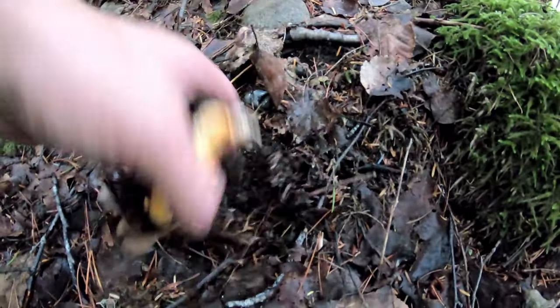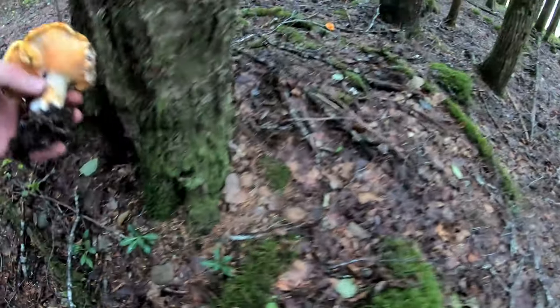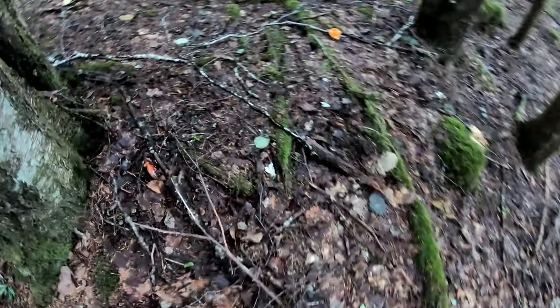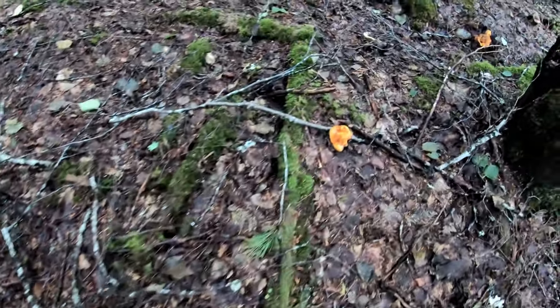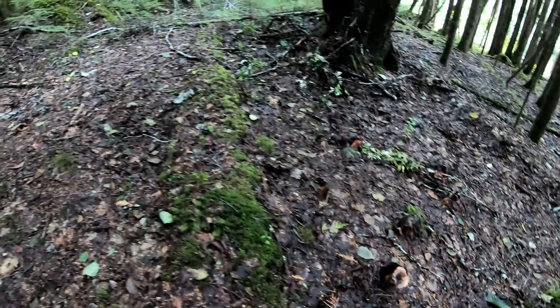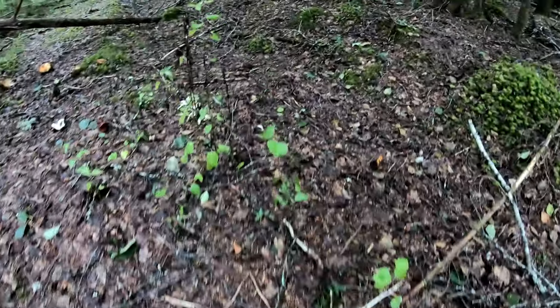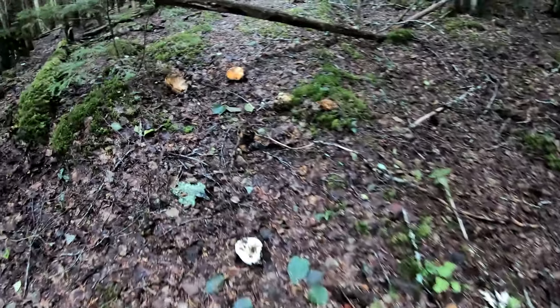These are called lobster mushrooms. That one might be okay, but there's a whole bunch of them here. And a lot of them have gone bad. They go bad really fast because I wasn't here to pick them. Apparently, not many people know about this spot because there are so many of them here. Normally I come in and get them, and I can come here two or three times a year. Most of these have just gone bad.